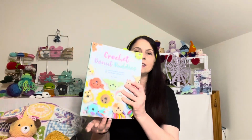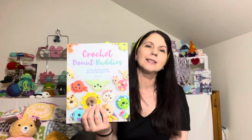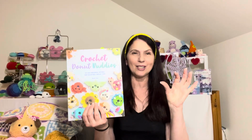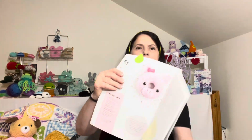Now, the other crochet along that I'm participating in and really enjoying is with our friend Sally over at Nanny Moon's Crochet, and it's using this book here, Crochet Donut Buddies. Each week, Sally pulls out a new donut out of her big bag of tricks, I call it, but it's a big bag of balls, and on each ball she's got a different donut on there. And this week gone, so for last week, we were making this little pig.